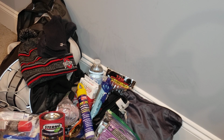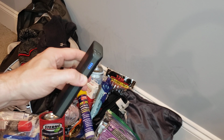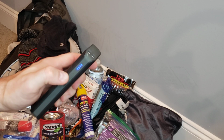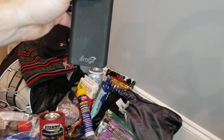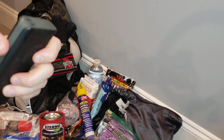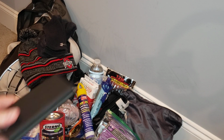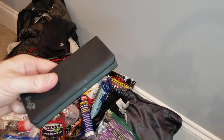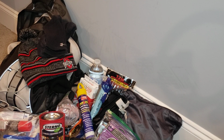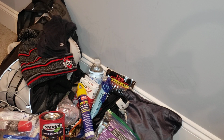Oh yeah, speaking of phones, I keep a backup battery pack here. It's super good. It's actually made by that brand, the iFrogz, and you could put your devices in here. Get your USB cable. Keep an extra one in your pack too, so you'll have it. And this can charge a couple devices full, no problem. And that way you have some backup juice on the go.